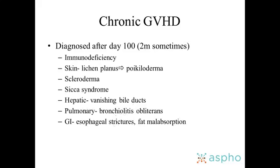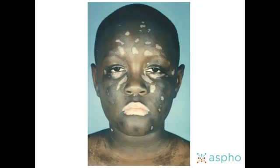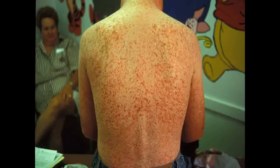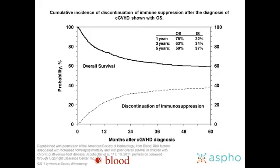Pulmonary, there's classic ways of looking at this with CT scan to diagnose bronchiolitis obliterans. And of course, it's associated in the GI tract with strictures, fat malabsorption, and other issues. These are some pictures of some sclerotic lesions. You can oftentimes have skin coloring changes. This is hand lesions of sclerosis and poikiloderma, which can occur in patients with chronic GVHD as well.